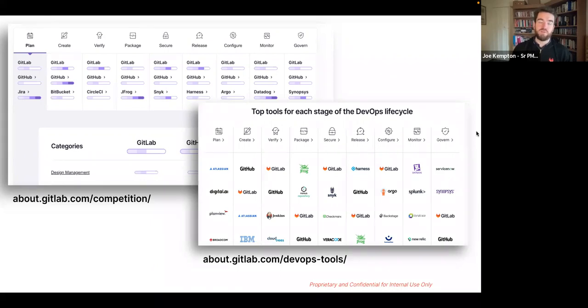And that's a really great way for our sales team both to understand and educate themselves on how we compare, but also as a tool to encourage the product team to identify the gaps that we have and how we need to go around developing new capabilities to beat the competition. And then we also have ranked ourselves within the DevOps tools page. So against our competition, how we think we position ourselves in each stage.